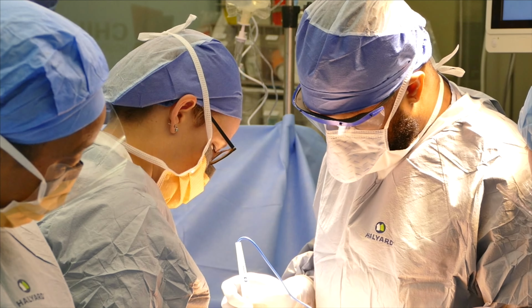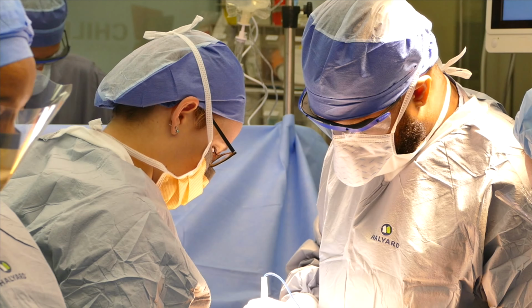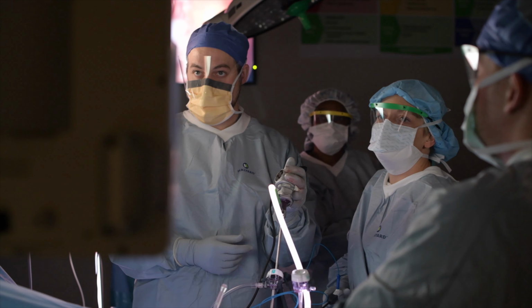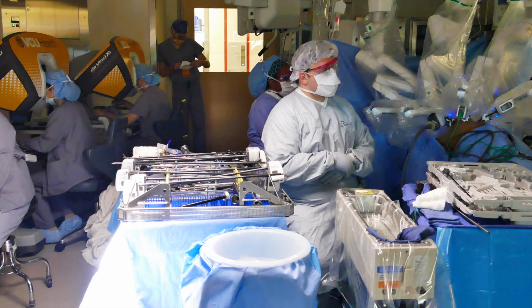We see patients with complex colorectal disease, including inflammatory bowel disease, colon and rectal cancer, anal cancer, pelvic floor disorders, and anorectal disease. While on our service, you will work with us in the inpatient surgery setting, where we perform a wide range of open, laparoscopic, and robotic cases.